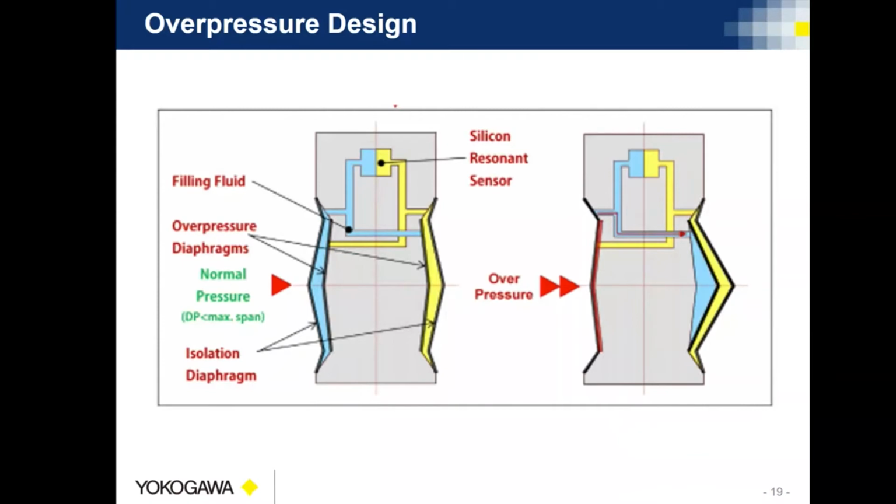That picture on the left is normal activity. You'll see those fill fluid lines that go up to the silicone sensor. The sensor experiences that pressure from the fill fluid, and of course gives you a pressure reading. The picture on the right shows you what happens if that pressure spike actually occurs. What is it going to damage? The transmitter is going to damage that silicone resonance sensor, because once that's damaged, you're done.